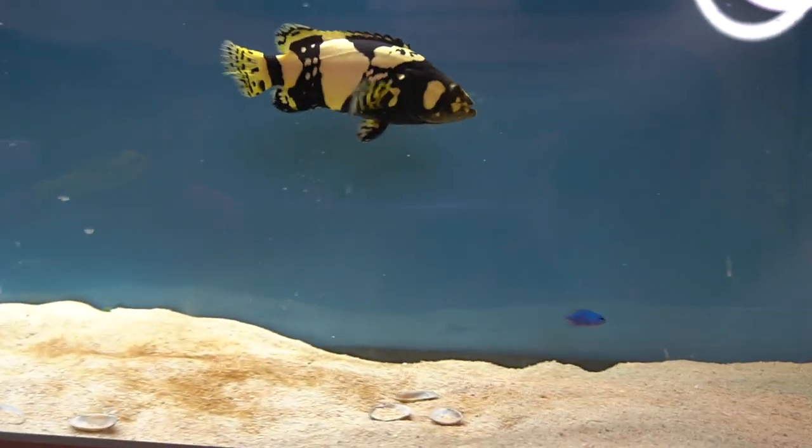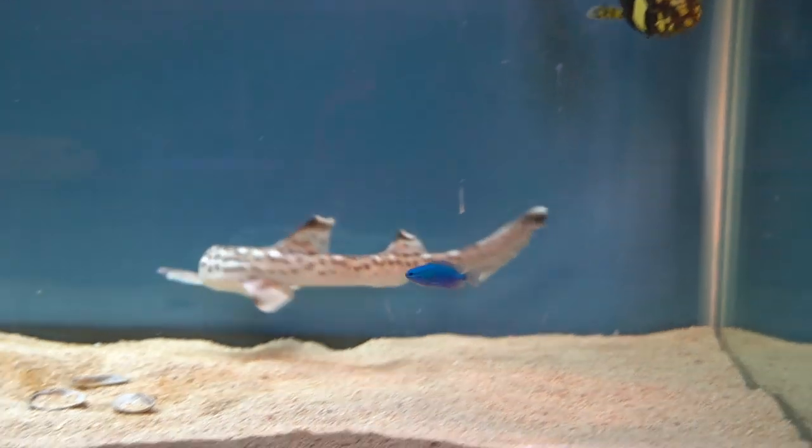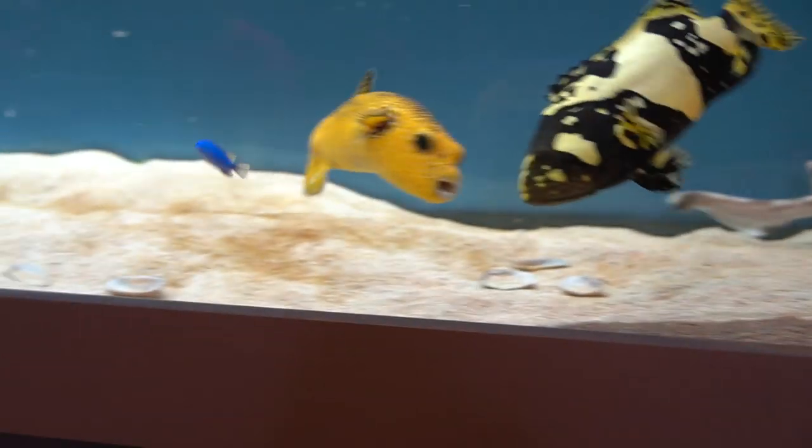This is a little full. Might be a little slower. It's a little slower, dude. Put some. Oh my god, the shark? Shark does get it. Oh my god, Puff. Puff missed.